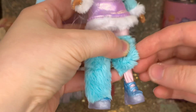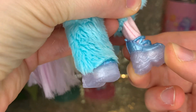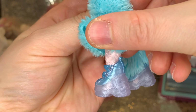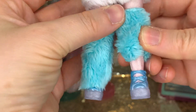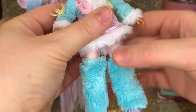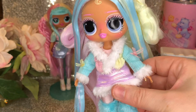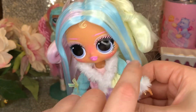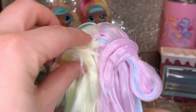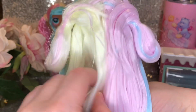Here's her shoes. They're not actually boots. I think these are just a different color scheme of Ally Dance's shoes. Okay, interesting. But I definitely like them with the leg warmers on top. So I love the little bows here on the side. And that's what the back looks like. Pretty gelled, but I mean, nothing that a little dish soap can't fix.